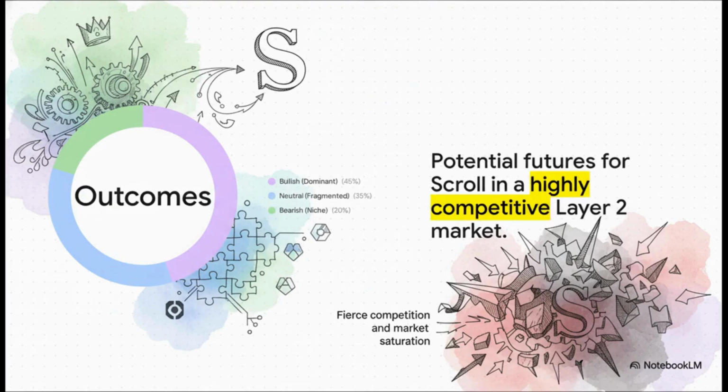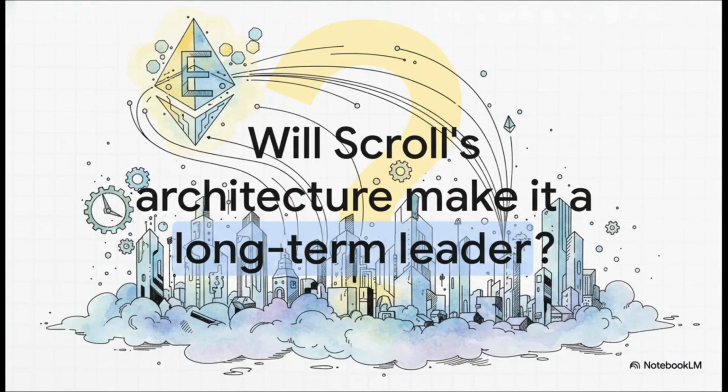And you can really visualize 3 potential outcomes here. In the bullish scenario, ZK rollups become the industry standard, and Scroll's technical edge helps it become a dominant player. In a more neutral outcome, the market just stays fragmented, and Scroll carves out a nice spot as one of several strong competitors. And then there's the bearish case, where that fierce competition just pushes Scroll into a more niche role.